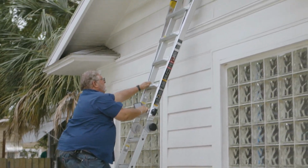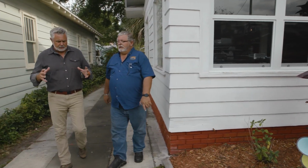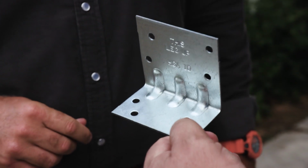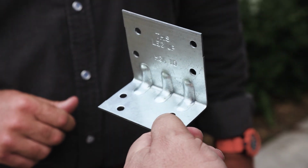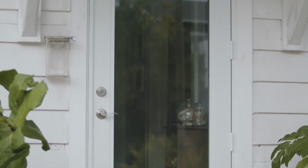With all the work wrapped, Inspector Glenn checks all the upgrades. So Glenn, when you first came here and did the inspection on the Perks home, you said it wasn't in a good spot for high winds or a storm. You've had a lot of work done to it. How do you feel now? Well, we've really made this home stronger. We've installed hurricane clips to the rafters. From there, we've installed the impact windows, impact door, by strengthening the roof-to-wall connections, by strengthening the opening protection. They've got a better home for tomorrow.